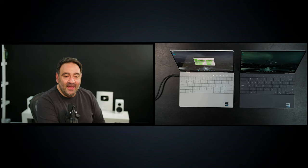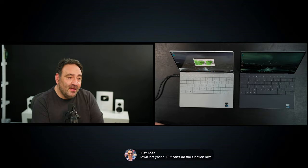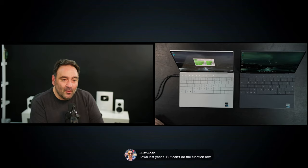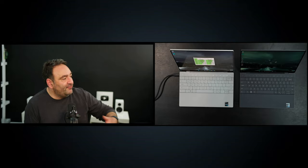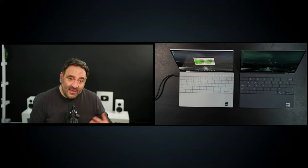And good to see Josh here. You own last year's model, but can't do the function row. Yeah, I was talking about that earlier, Josh. This is the one thing I wish they would bring back, the physical row. I like the haptic touchpad. The keyboard's great. The capacitive row is something I would look to maybe go back to physical keys, as you get on the traditional one.